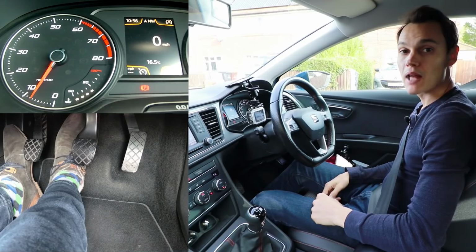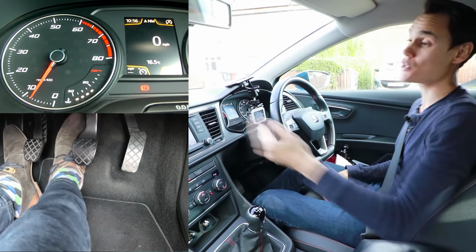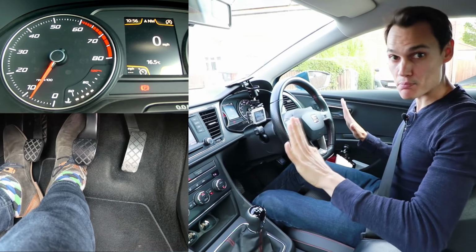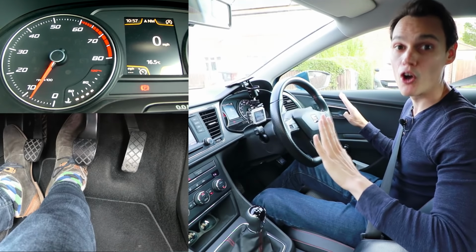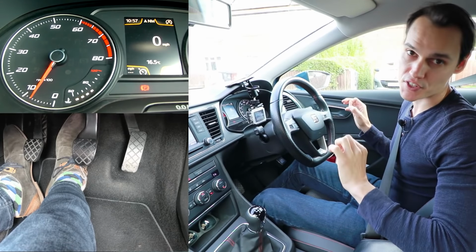The best tip I can give you is to pause once you get to the clutch bite point. So if you lift the clutch up, once the car starts moving, freeze both your feet. Freeze the gas, freeze the clutch. No more gas, no higher off the clutch. This will work really well if you're starting out. Then the car will start to accelerate. I will show you that now.